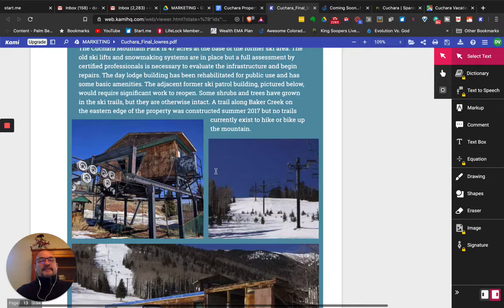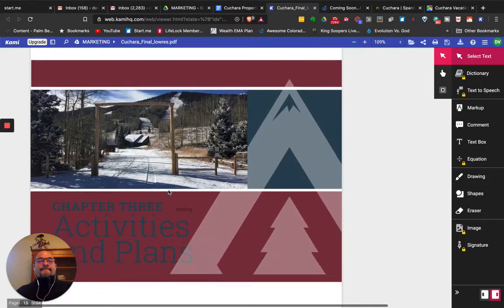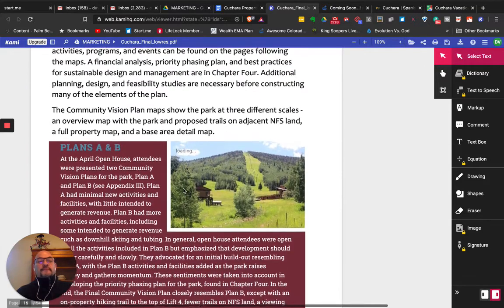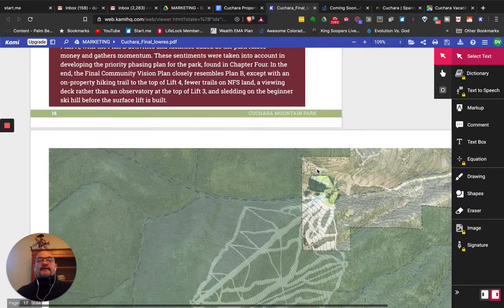Talks about the existing condition. You can see this lift house is kind of run down, and they're refurbishing these. And then the activities and plans. You can read all about what they plan on doing. You've got maps of the area.